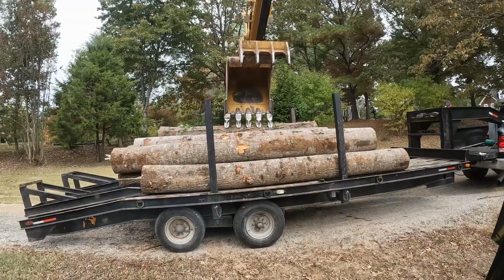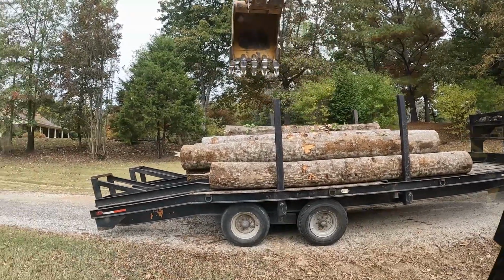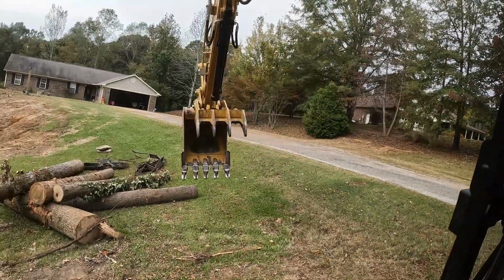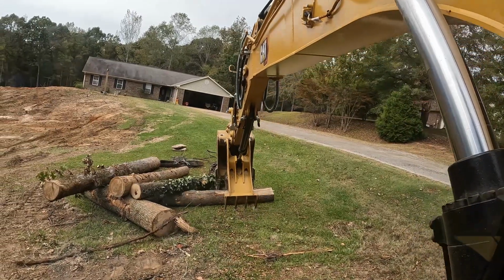Big sawmill. Only problem was them. Luckily, I was able to get rid of them. They're not taking any more logs. They've got logs stacked everywhere.